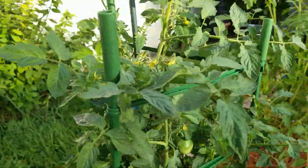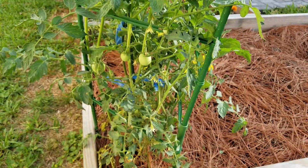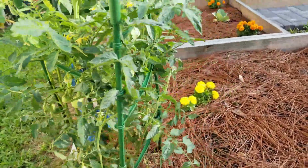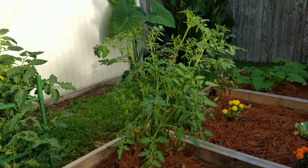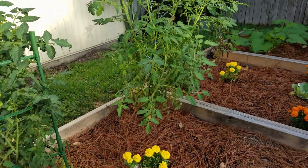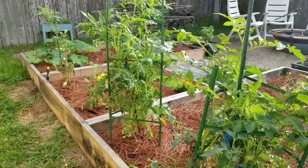This is how they look on the actual plant. I'm very, very satisfied with these. These provide so much more support than just the tomato stake. Now I'm going to move on to the next one, and I'll show you how that one turns out. Here's a look at all of them together.